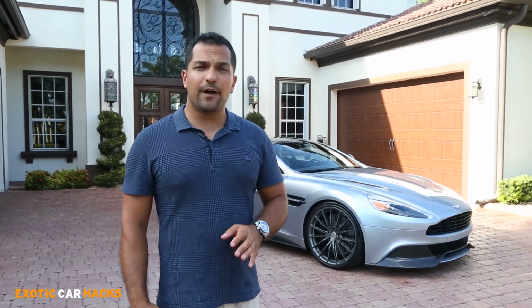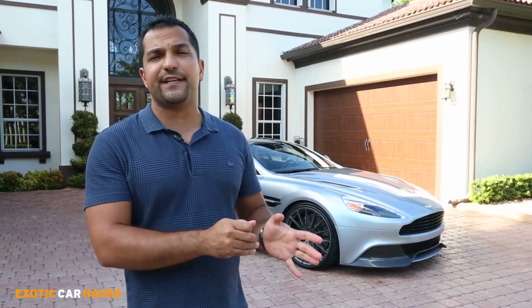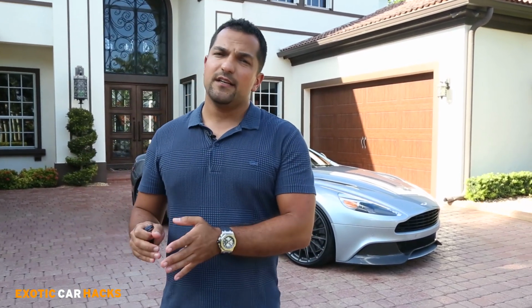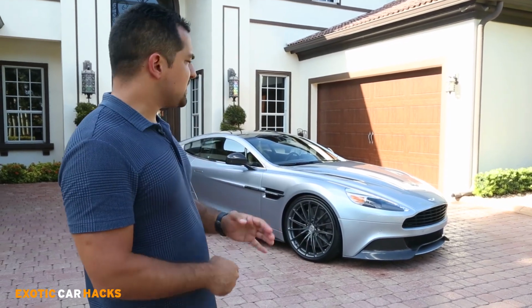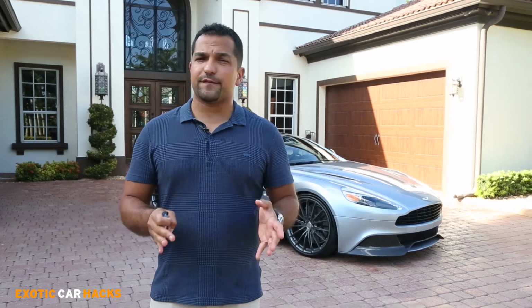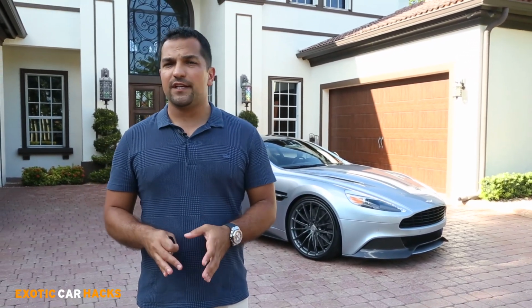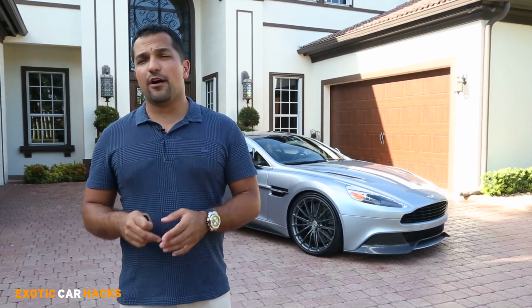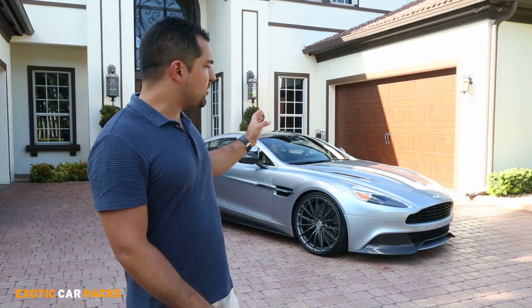Now, if you've been following us for a while, then you know that this is my third new generation Vanquish. Between my first Centenary Edition, then my second convertible carbon white edition, and now this Skyfall Silver 2014 car. So the question is, why 2014 first off? 2014 was the last year before the transmission and ECU upgrade of 2015, meaning that the 2014 cars still boast the older transmission and the older ECU.